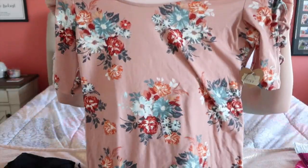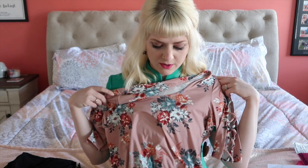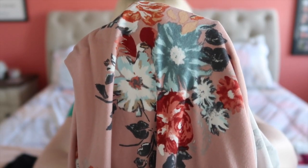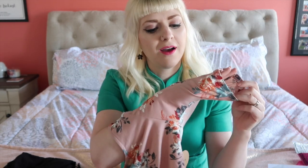Oh my gosh. Okay, this is really pretty. Okay, well, the shorts retail for $19.49. This top, oh my goodness. This is so pretty and so soft. Oh my gosh. These are my colors, y'all. Like this pinky color and turquoise color. Can you see how pretty that is? Oh my gosh. Oh, and there's an open detail on it too. Oh, I love this so much.